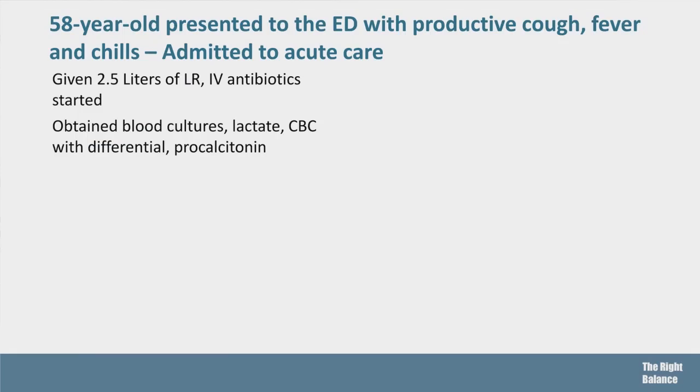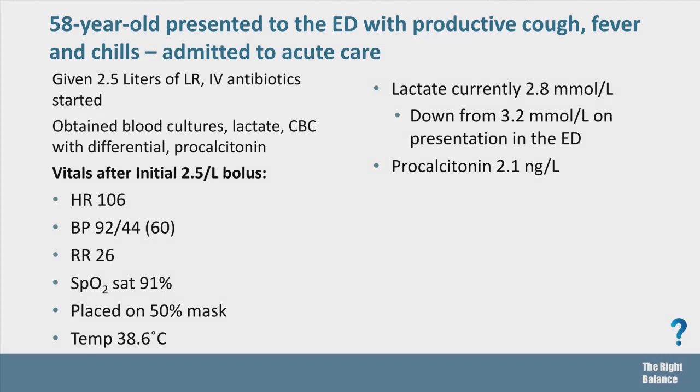Okay, so we're going to kick it off with our first patient scenario here. You've got a 58-year-old who presents to the ED with a productive cough, fever, and chills. They get admitted to acute care. In the ED, the patient got 2.5 liters of fluid. They got IV antibiotics. We got blood cultures before the antibiotics. A lactate level was done, a CBC with differential, and a procalcitonin level.